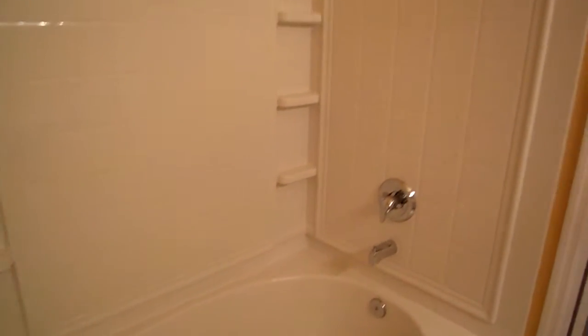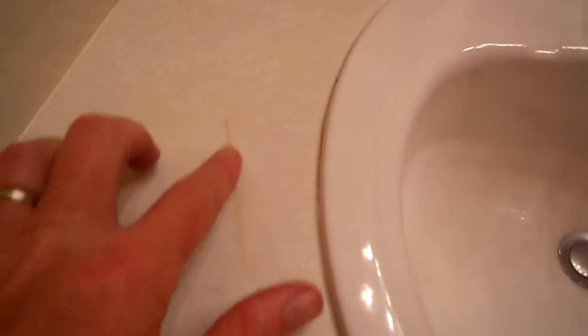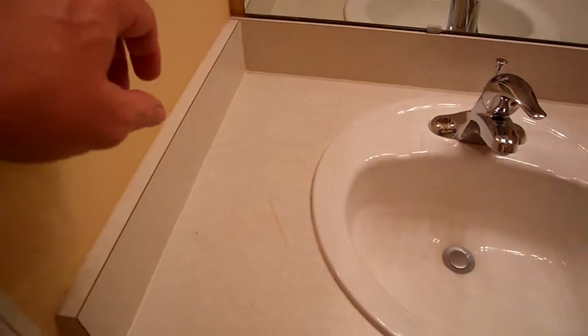But very clean and does not need much work in the way. There's a little stain right here. That looks like a little burn stain on the countertop. Doesn't really need to be replaced, but it is there.